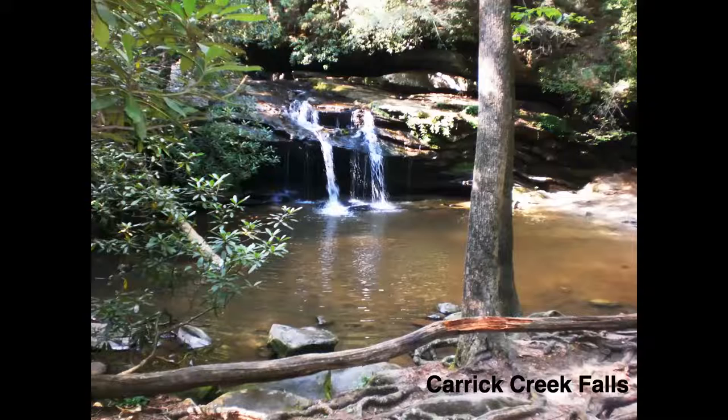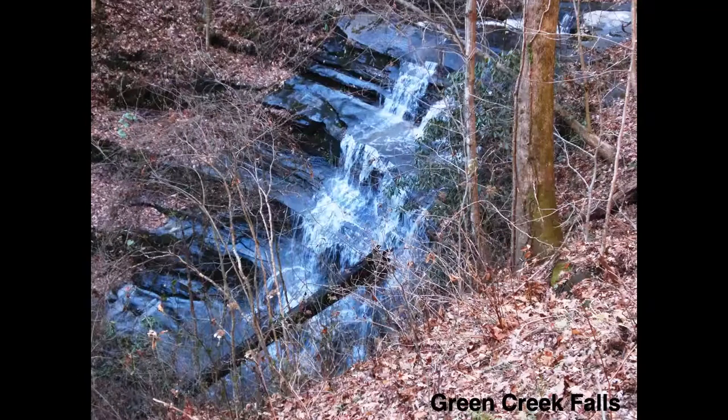Carrot Creek Falls in Table Rock State Park, and upstream from that, you have Carrot Creek and Green Creek go together. This is the waterfall up the Green Creek side. This is the Table Mountain Trail that you pass by. Green Creek Falls, about a 60-foot waterfall there.